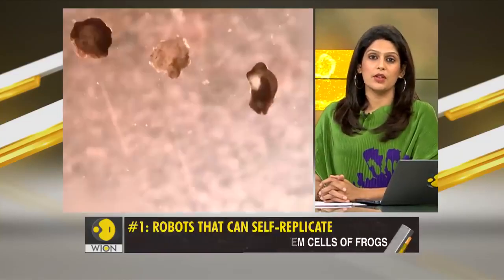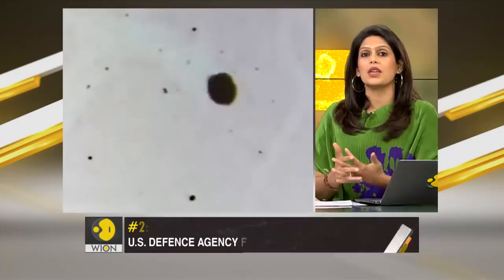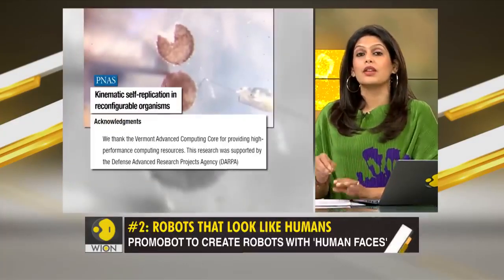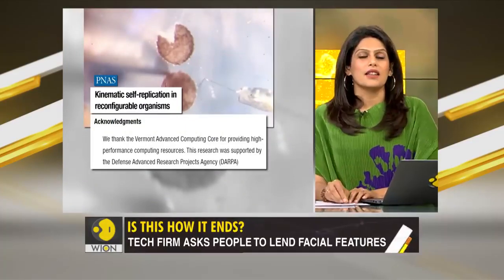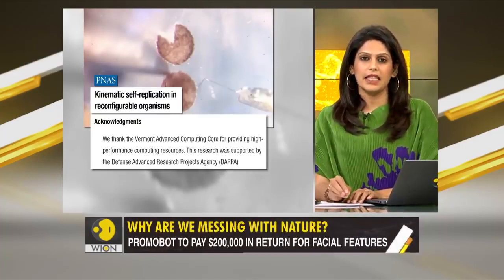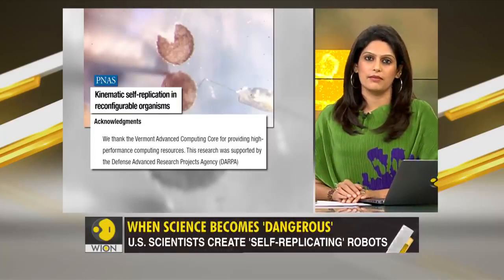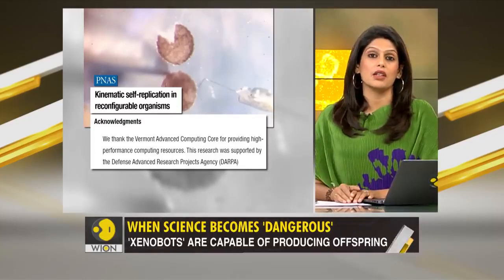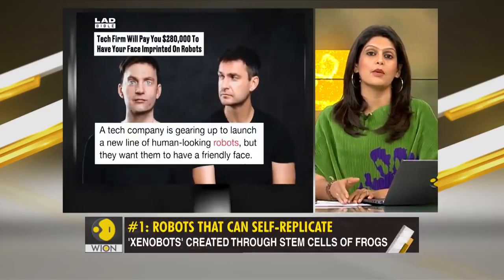Microscopic robots that can reproduce. Forget about them going rogue or evolving into something dangerous. Just imagine what happens if they end up in the wrong hands. And I'll tell you why I'm asking this question. Because this experiment, the one that I just told you about, was partially funded by the Defense Advanced Research Project Agency. It's a federal American agency that oversees technological innovation for military use. Need I explain further? The involvement of the military in such a scientific project does not inspire trust. Neither does imprinting human faces on robots. Not a good idea. And that's another thing we want to discuss.